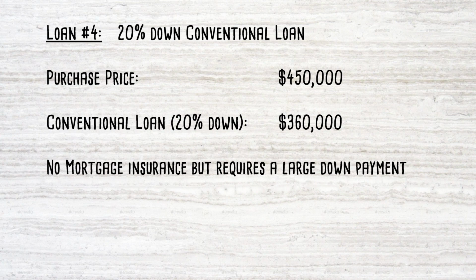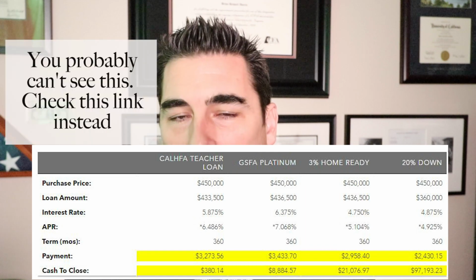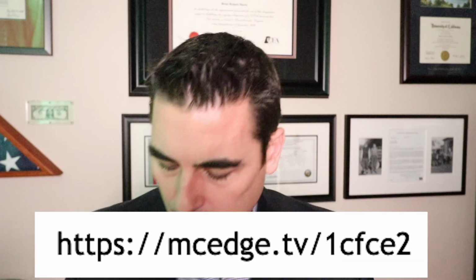So really it's just as a comparison to the others. The benefit is you have a smaller loan because you have more money down, and you don't have any mortgage insurance. The first three options do have mortgage insurance, but as you can see, it's a lot more out of pocket to purchase.